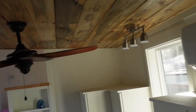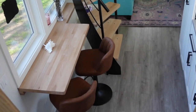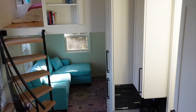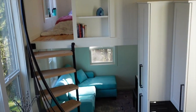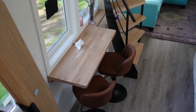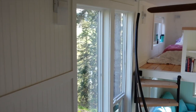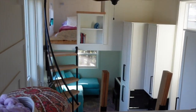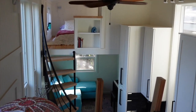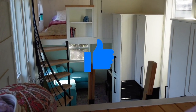And then also here is the view from my office, which is my favorite view because you get all the prettiest parts. You can see my room, you can see the living room, my cute little chairs, my kitchen. You can see out the windows, all the trees. And yeah, I just love it. What do you think? Do you like how it's coming along?